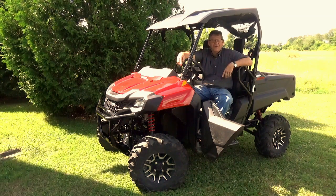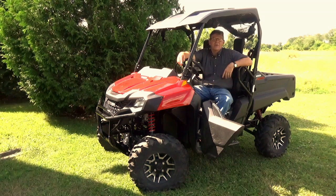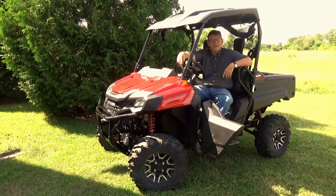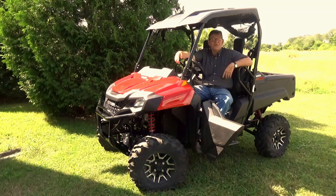And we're looking forward to having that on for just a bit of added security. Plus we've got some logs up in the bush that I want to pull out that I can skid out to an open area and get on a trailer. That'll be a good test out for the new winch.